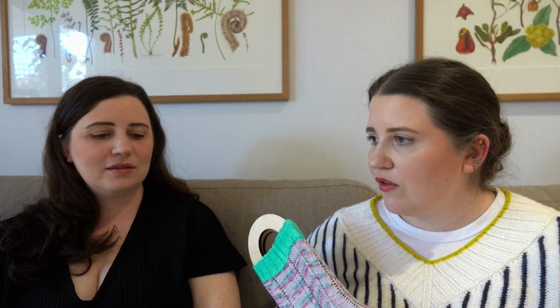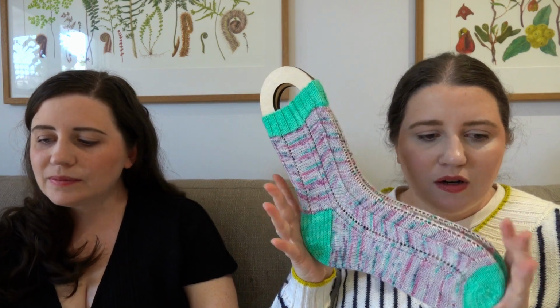Someone in my knitting group said that she got a pair from her kids, probably really from her husband, for Mother's Day, but they had to get them on Amazon, and I think they were quite expensive. So they're my Brisbane socks.